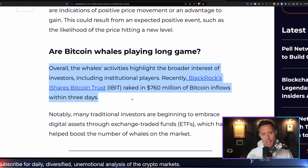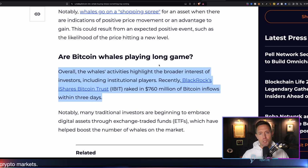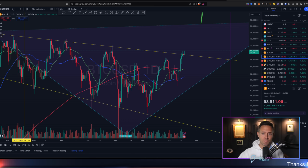Overall, the whale's activities highlight the broader interests of investors, including institutional players. Recently, BlackRock's iShares Bitcoin Trust raked in $760 million of Bitcoin inflows within 3 days. Institutions are buying Bitcoin. Retail, really not even here yet.